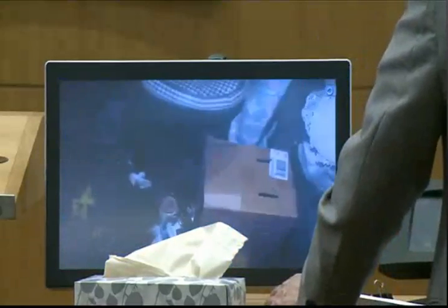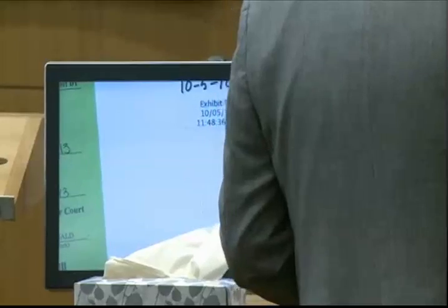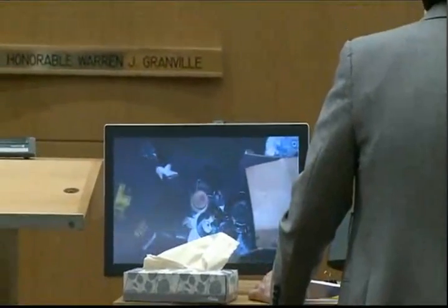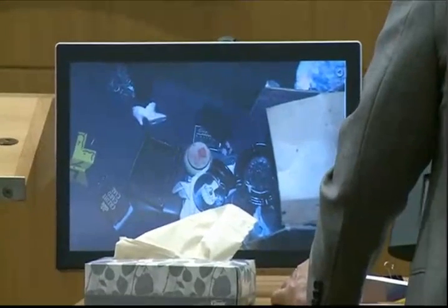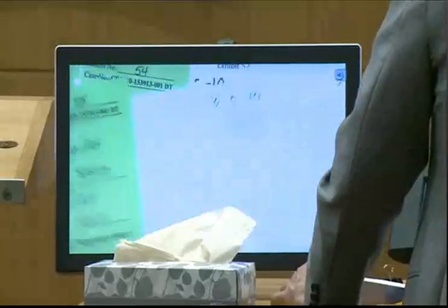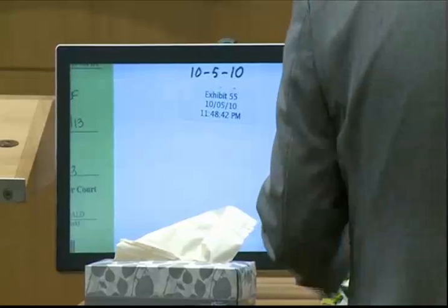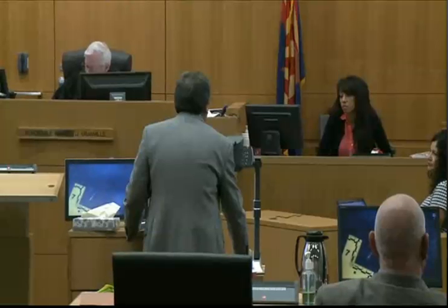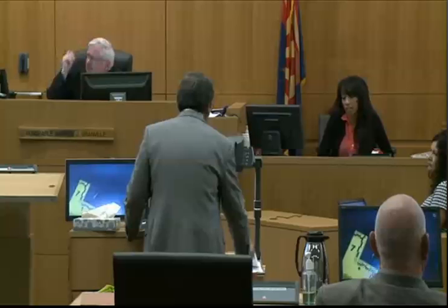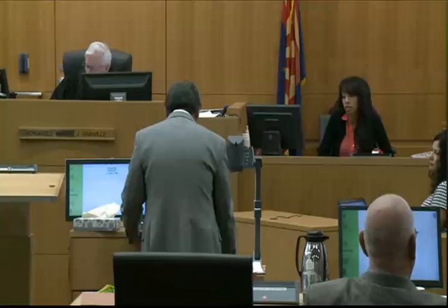Exhibit 54, we see that there. And that was taken when? 11:48 and 36 seconds. In Exhibit 55, you see this right here? Yes. What is that? A globe. And when was that taken? 11:48 and 42 seconds. 56 is, what is it? A cartridge casing, item number 7. Taken when? 11:48 and 47 seconds.